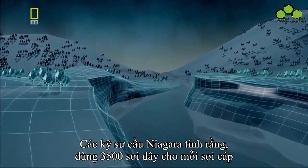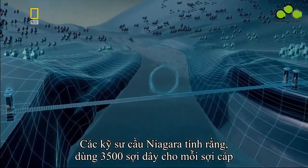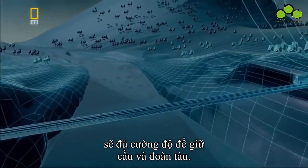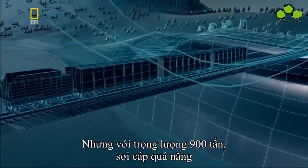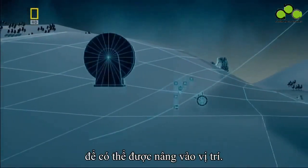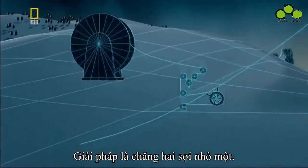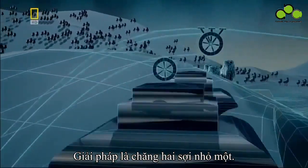The Niagara engineers work out that a cable made of over 3,500 wires would be strong enough to hold up the bridge and train. But at 900 tons, the cable is far too heavy for workers to lift into place. The solution: send the cable across 2 strands at a time.